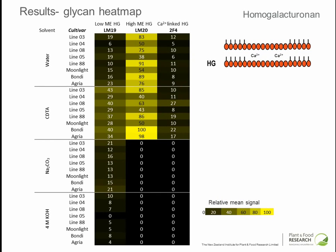So in this example over here, I've selected 3 antibodies which are specific to 3 different regions on the homogalacturonan molecule of pectin. We have LM19, which is an antibody that goes for the low methyl esterified regions of pectin. We have LM20 that goes for the highly methyl esterified regions of the pectin. And then we have 2F4 that goes for the calcium-bound pectin. Over here on the left, we have the cultivars which I've analyzed, and over here, the different fractions of the cell wall. So in this heat map, you can see that the epitope with highest abundance is LM20, which is the highly methyl esterified pectin, and it was most extractable in the water and CDTA fractions. The CDTA fraction also seems to contain relatively high proportions of all 3 of these epitopes of pectin.